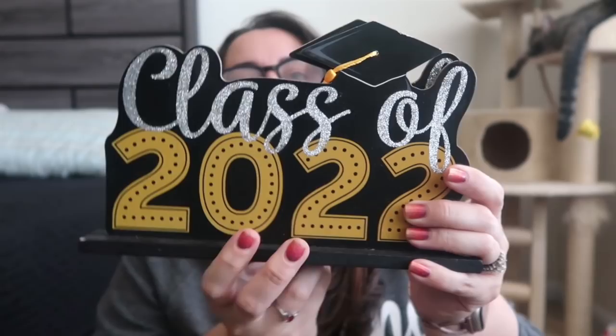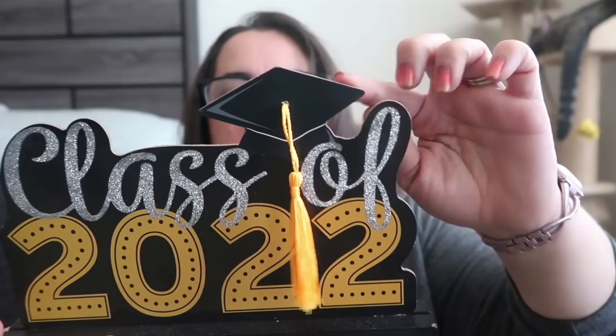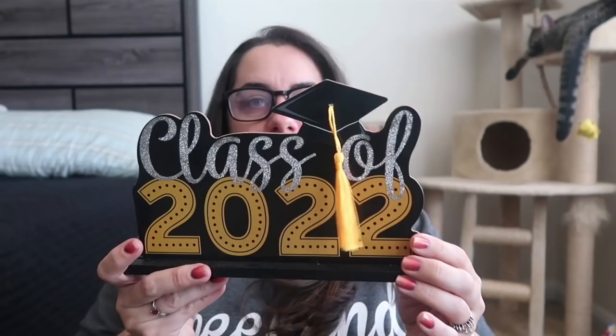You know, Dollar Tree always does their little tabletop pieces, but I thought this would be kind of neat because they have the little spot up here where the hat is. And how cool would it be if you used this as a centerpiece and then tied your balloons around it? So this would be perfectly fine to be used as a balloon weight. I love the little tassel hanging from the hat, and I love the idea of the class of 2022.